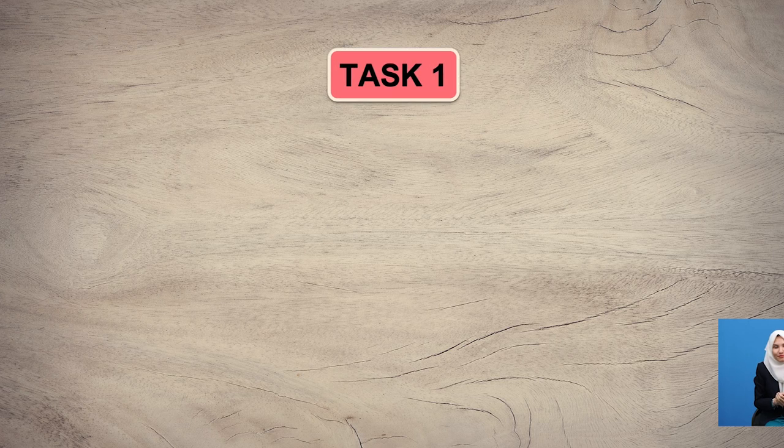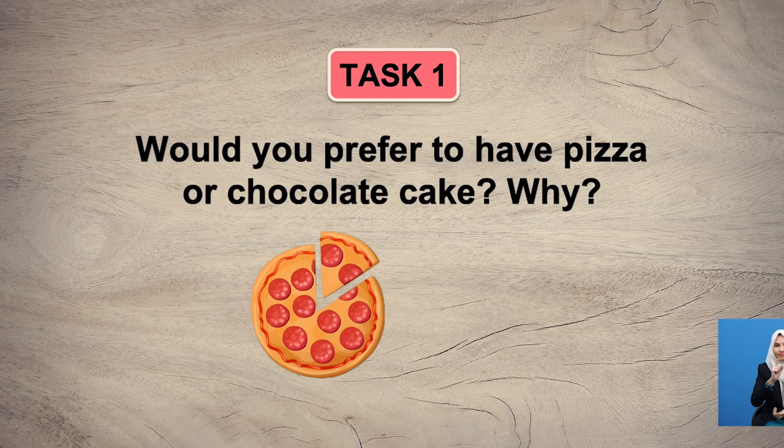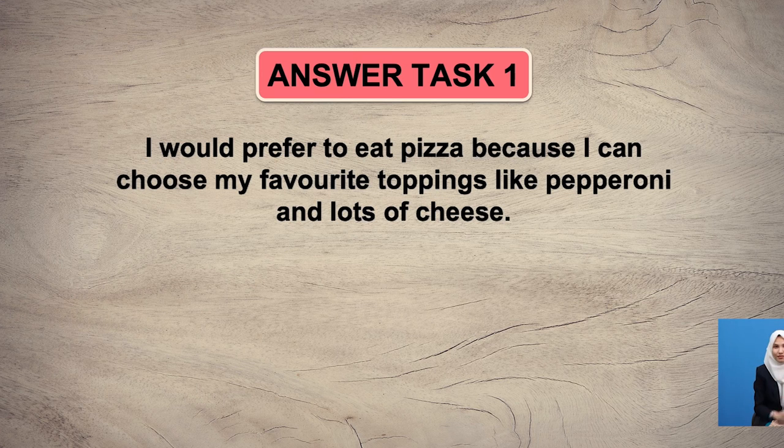So, let's do a few more tasks before we wrap up our lesson today. Let's start with a simple one. Task 1. If you are asked, would you prefer to have pizza or chocolate cake? What would you choose and why? Look at the sample answer. I would prefer to eat pizza because I can choose my favorite toppings like pepperoni and lots of cheese.